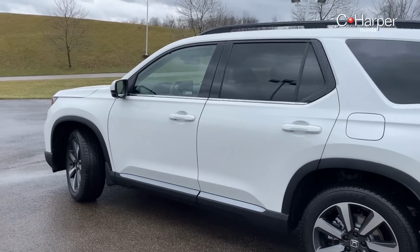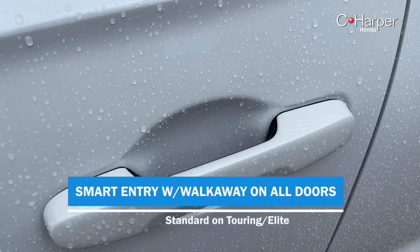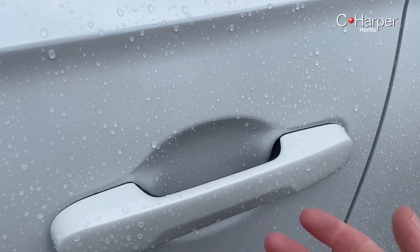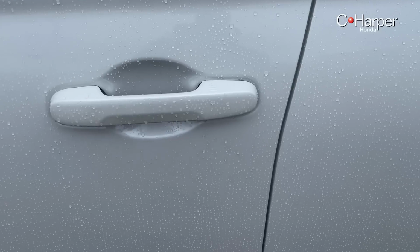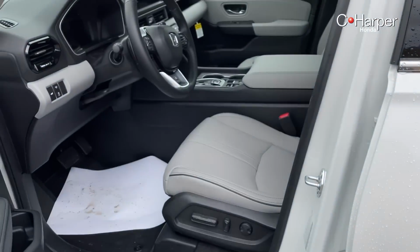But we want to show you the inside of this brand new, completely redesigned Pilot. So let's take a look at it. All right, heading into this new Honda Pilot, we do have, of course, our smart key access system with remote walk away. So if you're walking away from this vehicle, it'll automatically lock by itself, which is very nice and convenient. To unlock this Pilot, all you have to do is put your hand in the back here and it'll open up this vehicle.